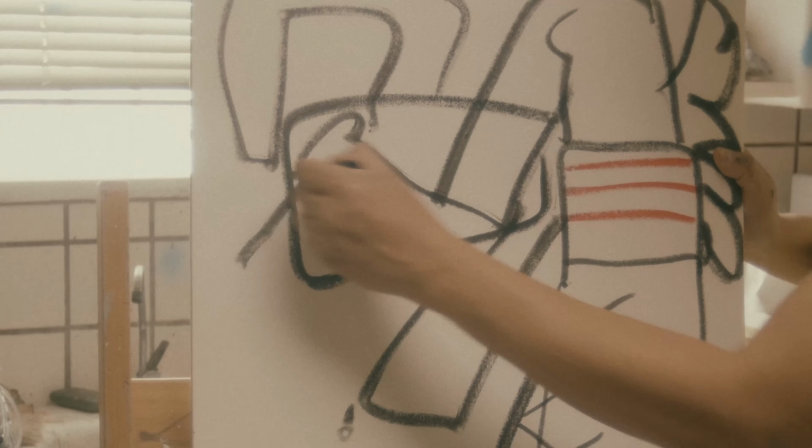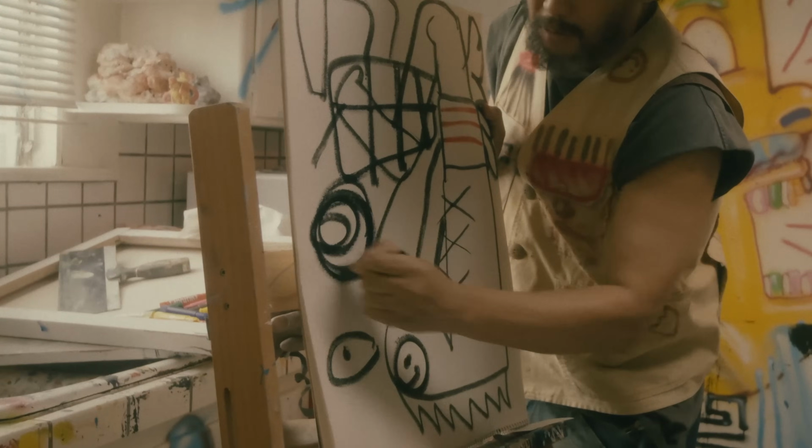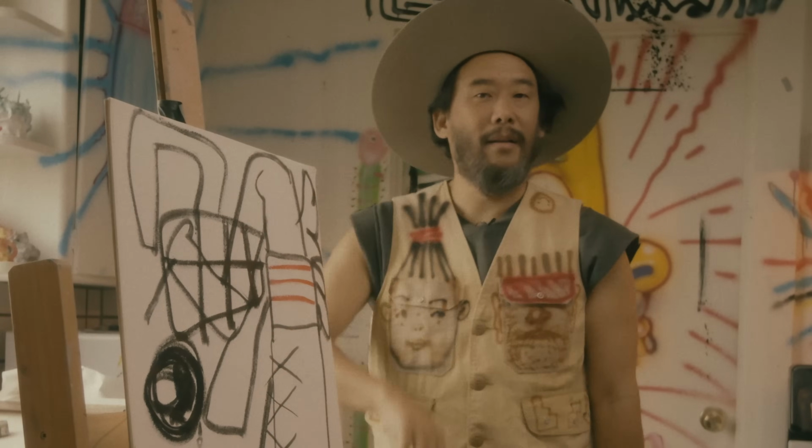Let's make this his mouth. Let's give him a big black Mickey Mouse nose. What do you think about that?